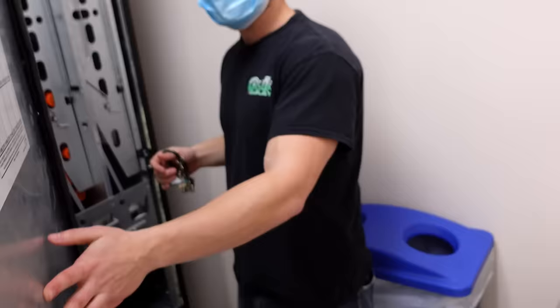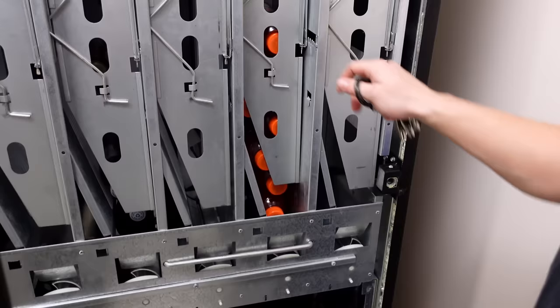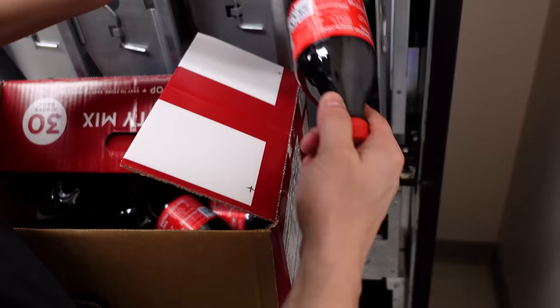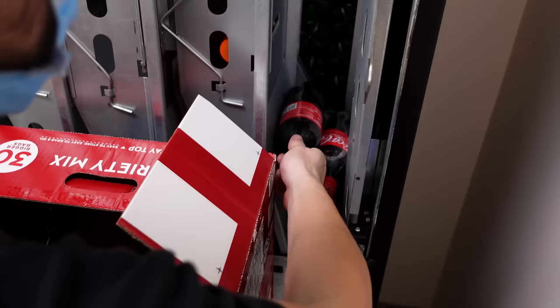Oh yeah, and as you guys can see, we have several selections sold out. Gatorade didn't sell that much. Interesting, but you know, Coke's gone. We got some selections to fill. Let's get filling. Now we're gonna have to put some Coke from the box in the machine. Coke's from the chip box. Yep. Had to put them in something.